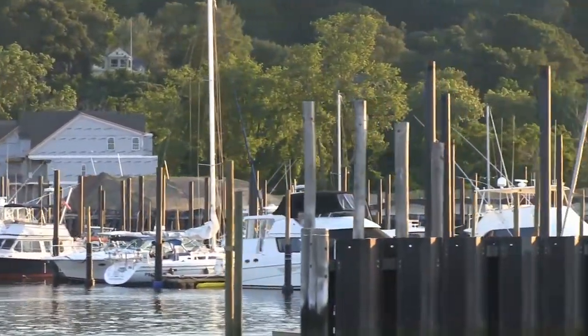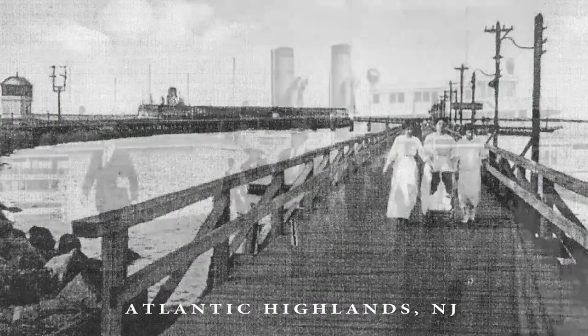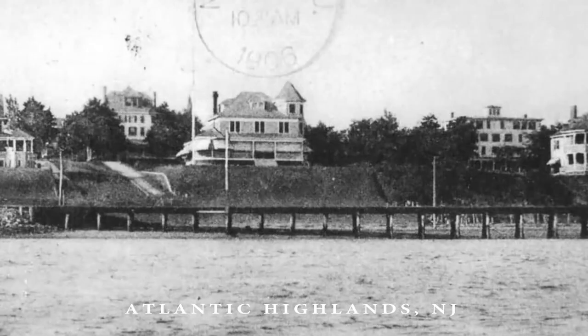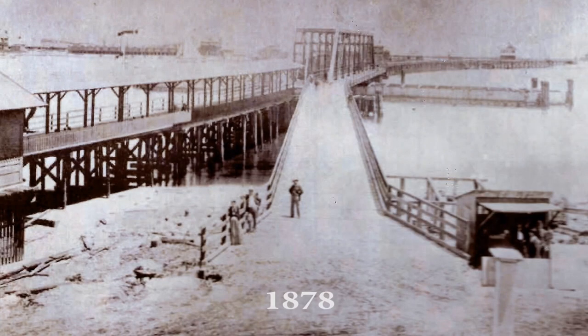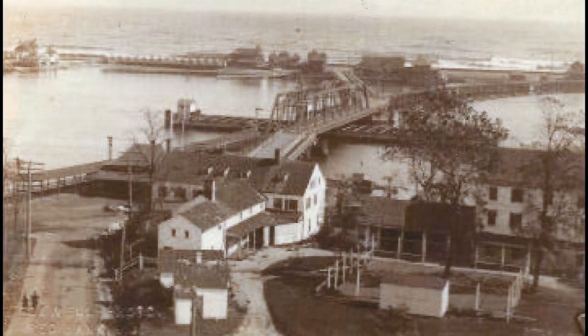Like in 1870, when steamboats were bringing tourists from New York to the railroad piers of places like Atlantic Highlands, where they could connect with the New Jersey Southern Railroad and cross a so-called Scissors Bridge between Highlands and Sandy Hook and go to towns all the way down to Long Branch or up and over to Keyport.